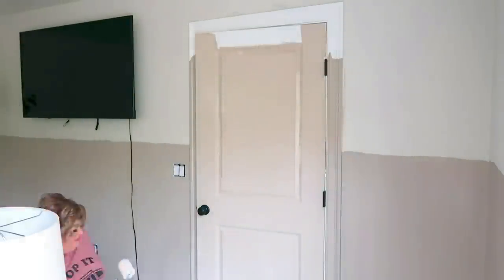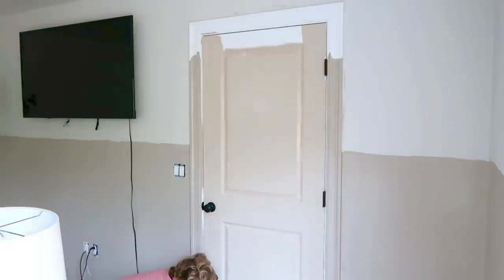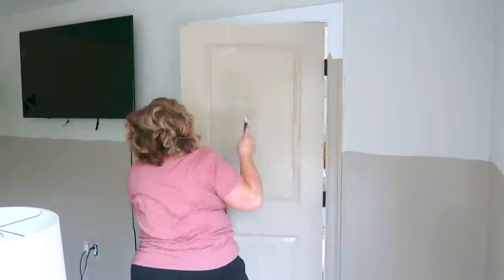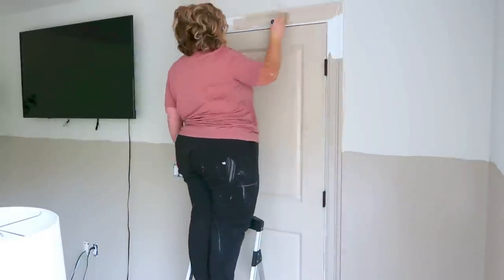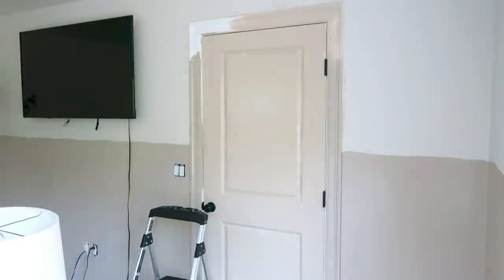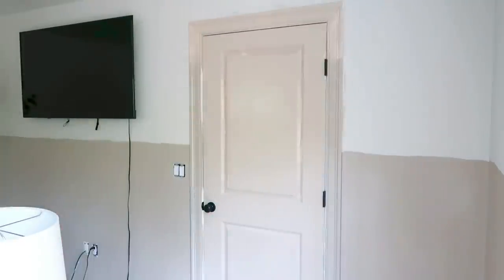So we're gonna get this painted. I am leaving the outside of the door white because it matches the rest of the doors in my house. So I'm only doing parts of the trim around the door and making sure that I'm not going too far on the other side because I don't want it to show on the trim. So it worked out perfectly.